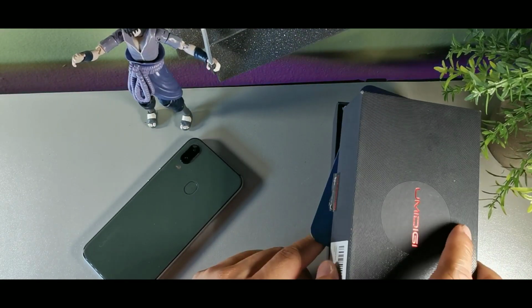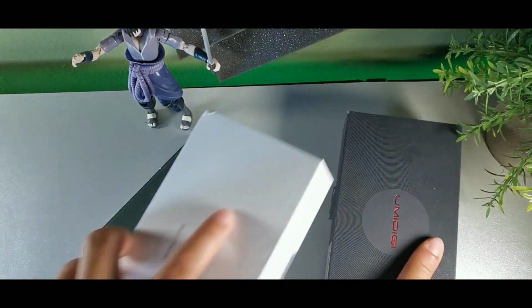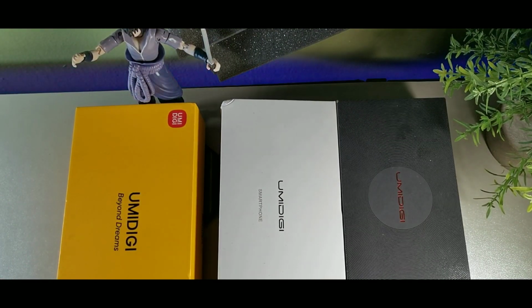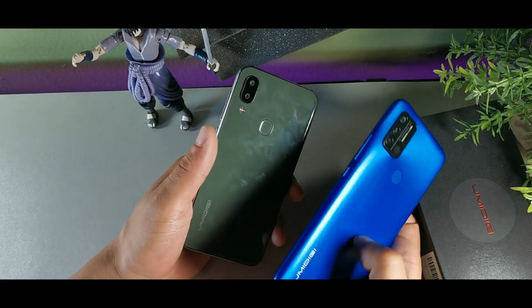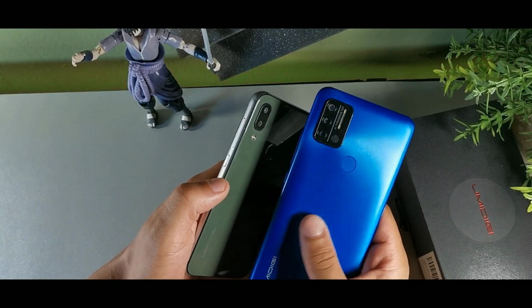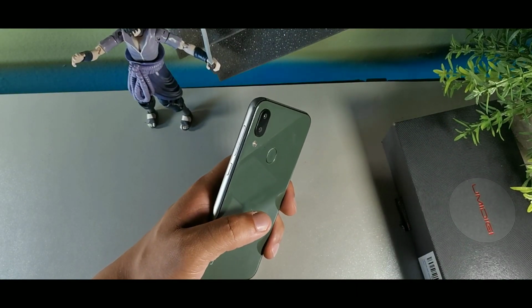But you can see that you have the black box right here, the white box, and then you do have the yellow box. So all 3 different boxes. You get a glass back on here with metal edges as well. With the A9 they did introduce that plastic design here. So you can see this is their introduction without fingerprints. I really do like it because it doesn't gather those fingerprints on there whatsoever.